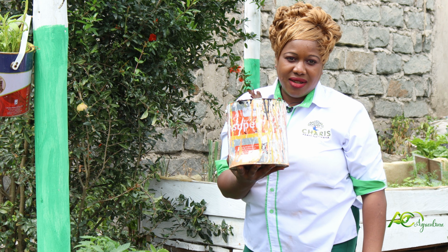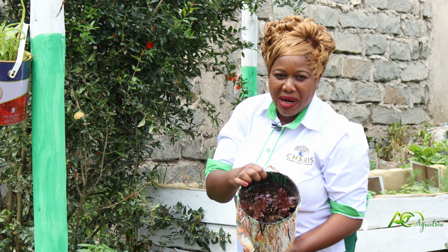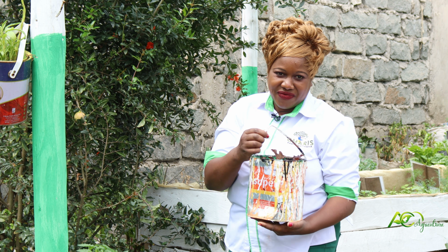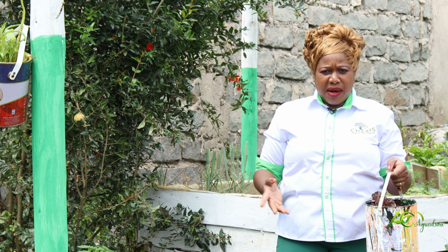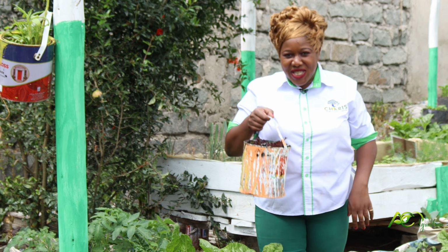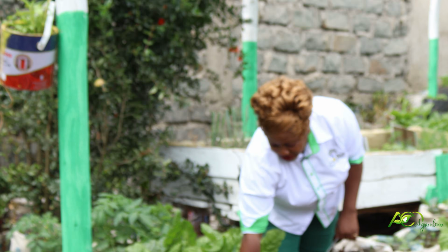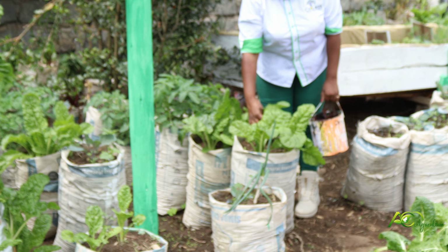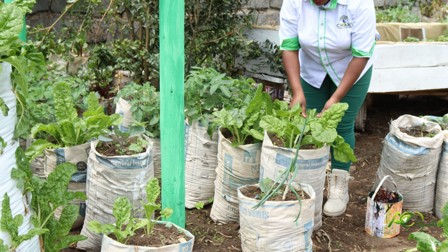A waste container. And we are able to plant some lettuce inside. When we come to conserve our environment, we think on where to dump these things. And because of recycling, now we have come with a technology whereby you can even use these containers as a garden. Look at this. These are papers for cement. And I believe you can see for yourself the spinach that is inside this paper.